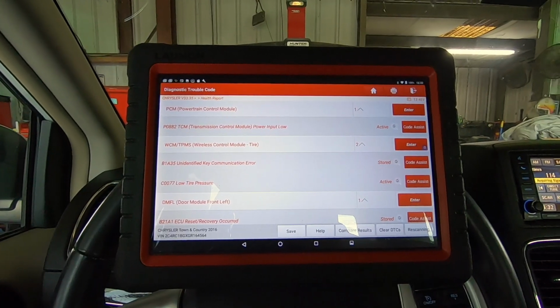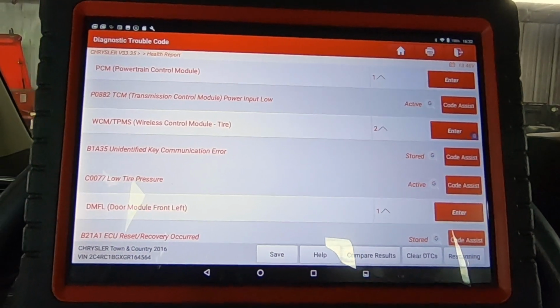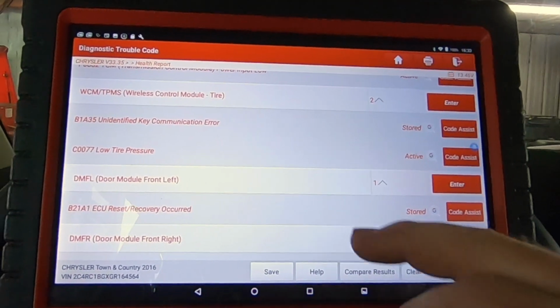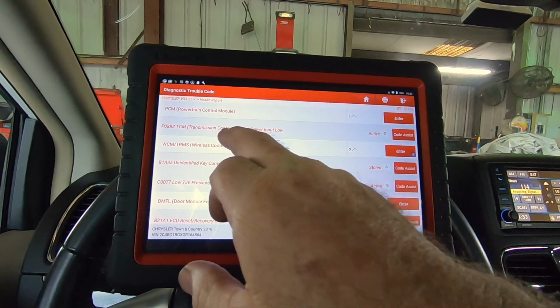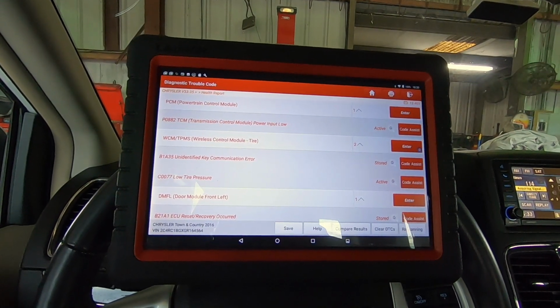Oh, TCM power input low. Unidentified key communication error. Low tire pressure. ECU reset recovery occurred. Door module front right. ECU reset recovery occurred. TCM power input low. That doesn't sound good. P0882.